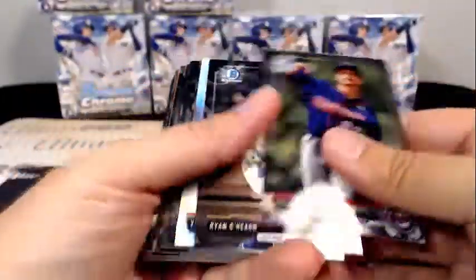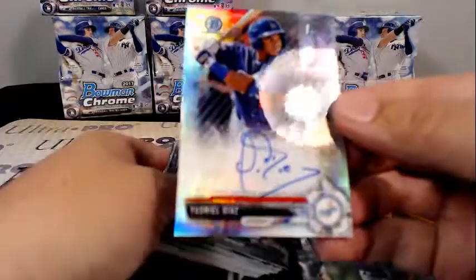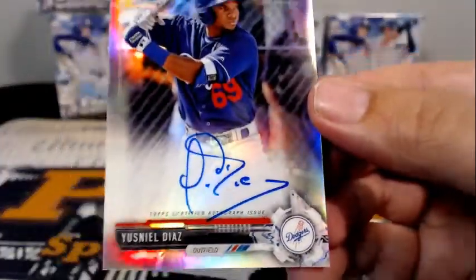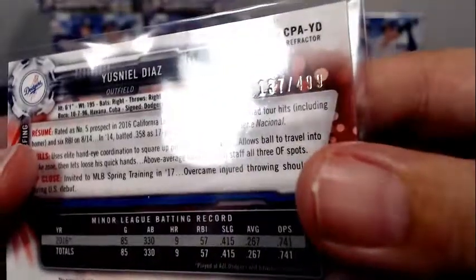All right, box number two. Here we go. There's a, how do you say that? Yasiel Diaz refractor auto. It's going out to the Dodgers. LA Dodgers is Eric B. Congratulations, Eric. That is numbered 137 out of 499. 137 out of 499. Congrats on that hit.